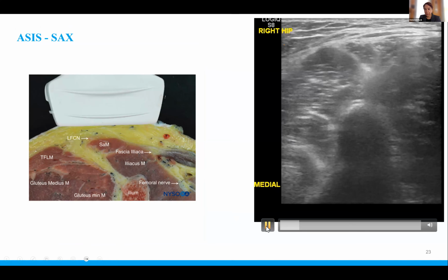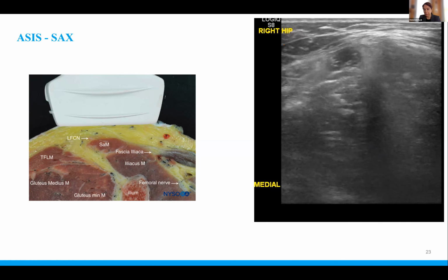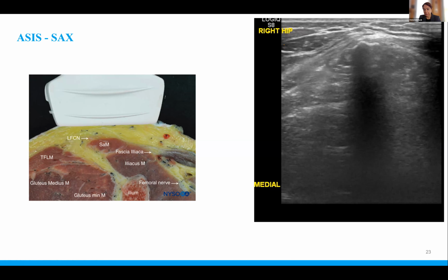So when we look at the ultrasound, we start at the AIIS, scanning up to the ASIS. And once we get up here, we've got sartorius over here, tensor fasciae latae over here, and our inguinal ligament on the top.